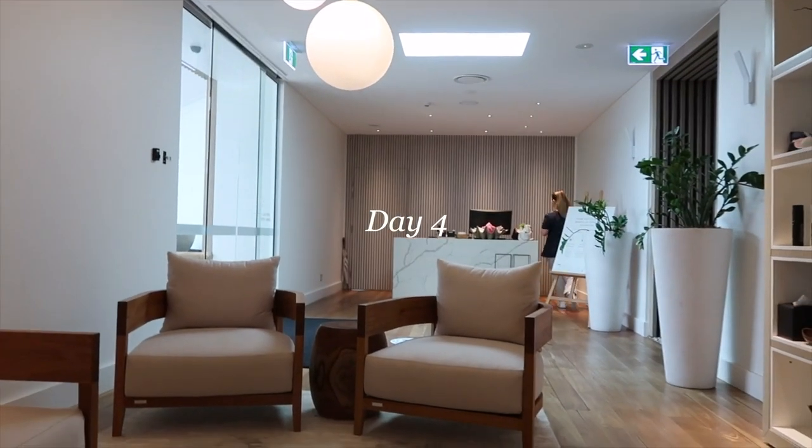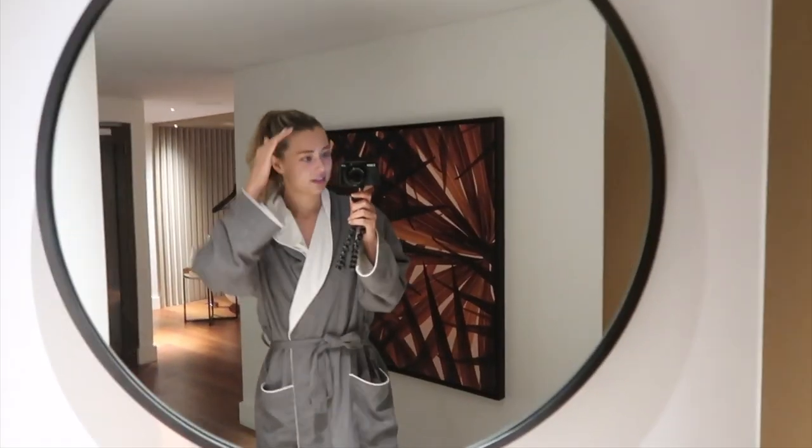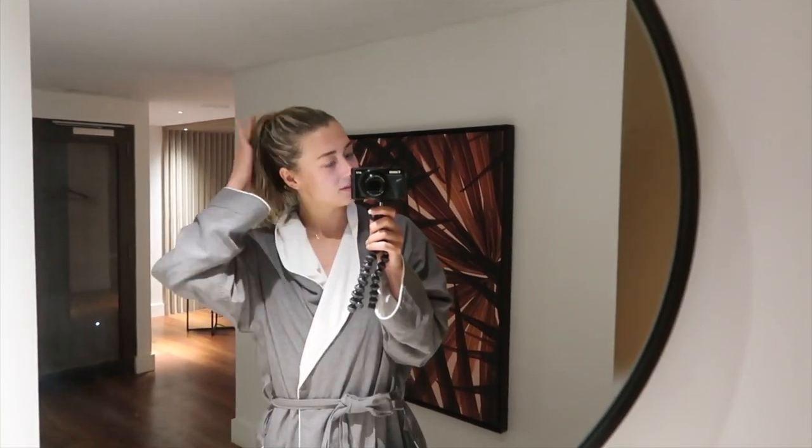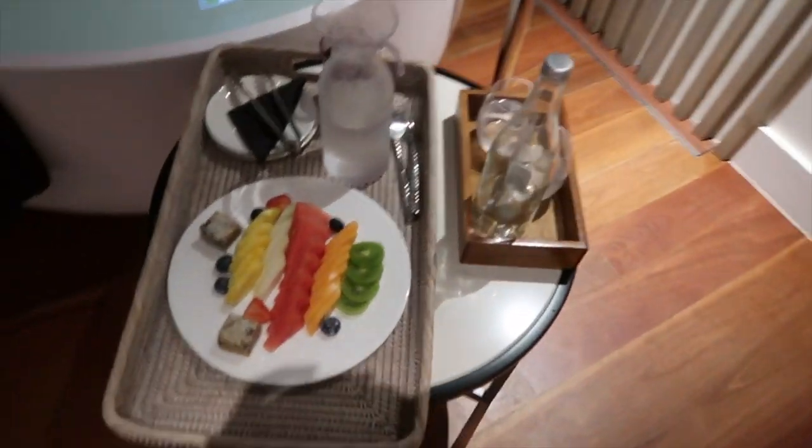Got 4 hours of spa treatments ahead of us. Yeah. We're very relaxed after that Sadashi massage. That went for 3 hours almost. It's amazing, skin's glowing. Feeling comfy in my robe. Now, we get to have a snack. Look at that.